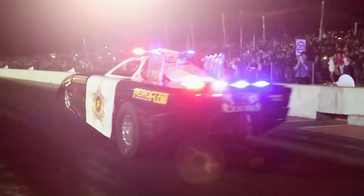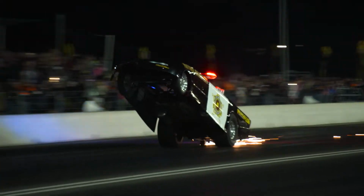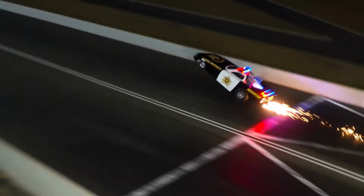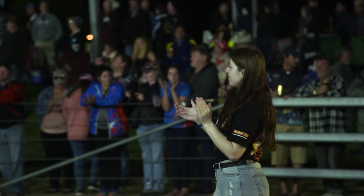We love the wheel standers. Chelsea Lay doing a great job. Of course, Joshua now in funny car combat, and she's looking to do the same thing. Recently tested, more testing on the horizon. Exciting future, and she's a real crowd favourite.